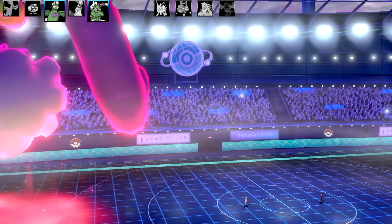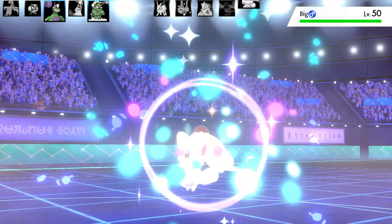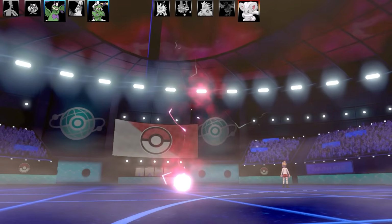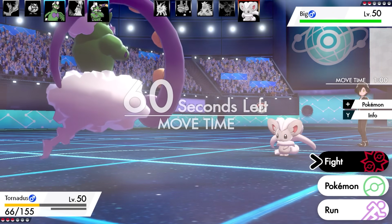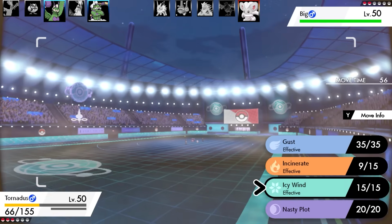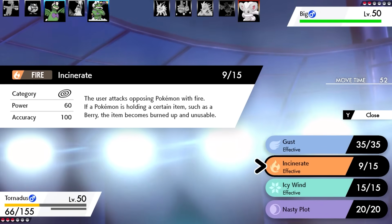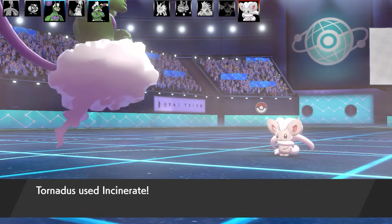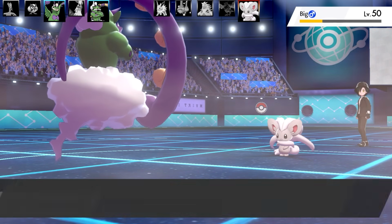There's 2 more Pokemon left. And I've got Big as the next Pokemon. What's Big? Oh, why is it called Big? Okay, I'm not sure why it's called Big. I have no idea. So as the next Pokemon, I can go for Incinerate. I can go for Gust too, but I've got the Sun happening. I thought that'd be quite a good idea. I could go for Icy Wind too, in case it does outspeed me, but I wasn't really sure. I decided to go for Incinerate. Maybe it'd have a Berry too. So Incinerate does very good damage there, 3/4 damage to the Cinccino.